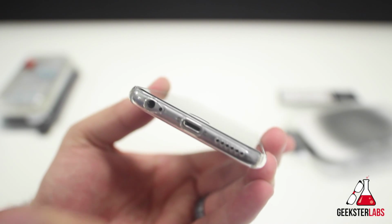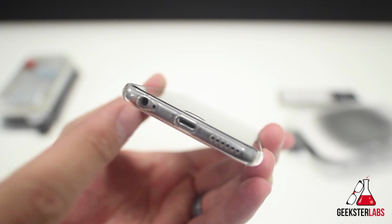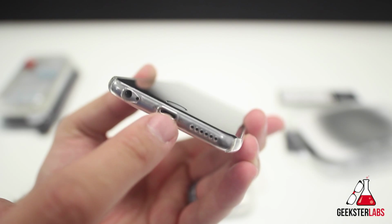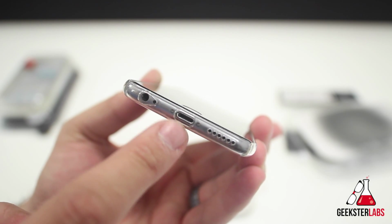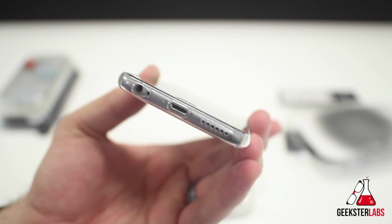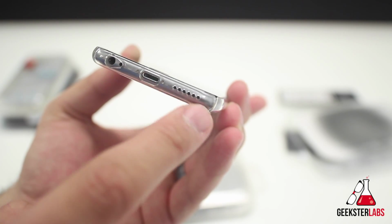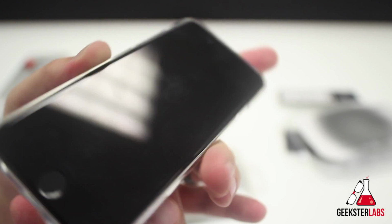So if you have some headphones that are a little bit larger when the jack goes in, it may not fit in that spot because it's kind of tight. The microphone is not being blocked off. We have our lightning connector, also kind of a tight opening. So if you have some lightning connectors that are a little bit larger, it's probably not going to fit in that opening right there. The grill is pretty much blocked off, but it has holes and cutaways that match up with the holes of the grill itself.